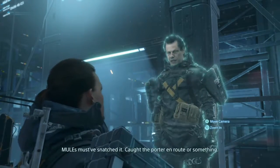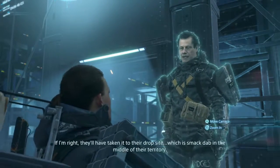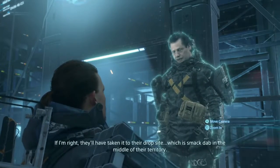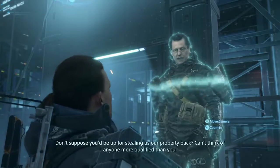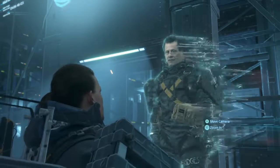Mules must have snatched it, caught that porter en route or something. If I'm right, they'll have taken it to their drop site, which is smack dab in the middle of their territory. Don't suppose you'd be up for stealing us our property back? Can't think of anyone more qualified than you.